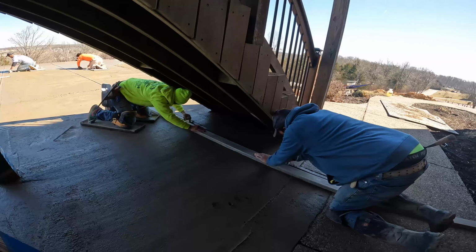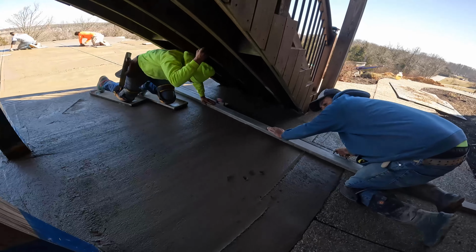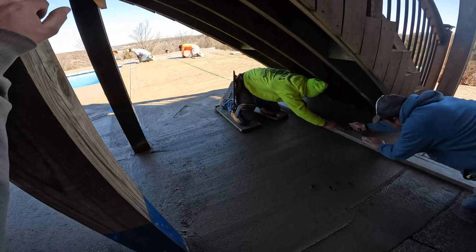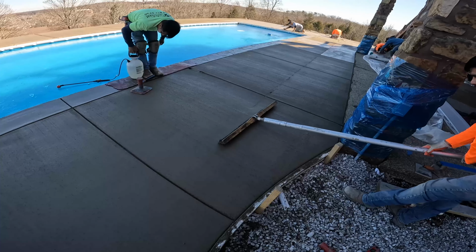Hey, when we get in here, let's go ahead and try to add a little more concrete in those holes, so we just make it a little better, you know? I can give you shovels of concrete. Beautiful.